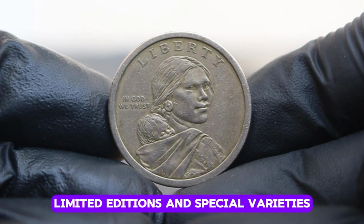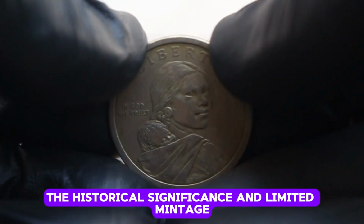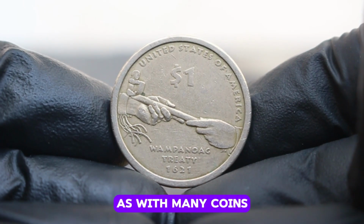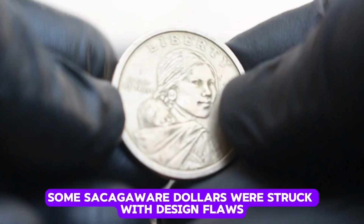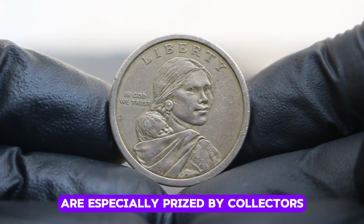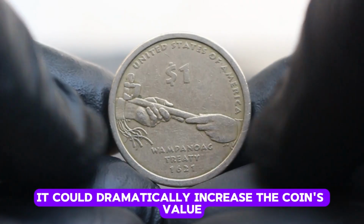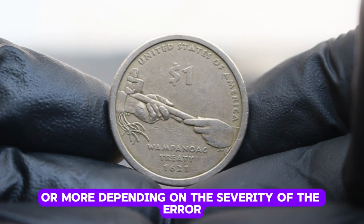Limited editions and special varieties like the Wampanoag Treaty issue are especially prized among collectors. The historical significance and limited mintage only add to the coin's appeal, making it an ideal investment for anyone looking to grow their collection. As with many coins, errors can significantly increase their value. Some Sacagawea dollars were struck with design flaws, such as off-center strikes or incorrect mint marks. Coins with these types of errors are especially prized by collectors, as they are seen as rarities. If you come across a Sacagawea dollar with such an error, it could dramatically increase the coin's value, sometimes pushing its price to several $100s or more, depending on the severity of the error.